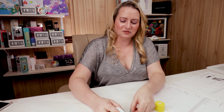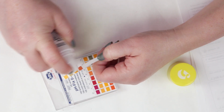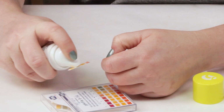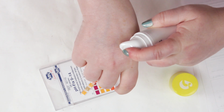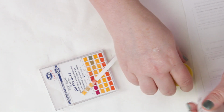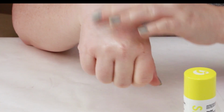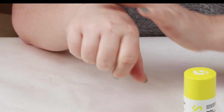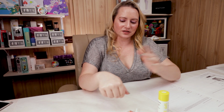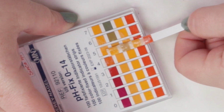I know the pH tests haven't been the most exciting thing, but you know what? Once in a while, something surprises me, so I guess it's worth doing it. Yeah, once in a while, there's always something interesting. So, there is no white cast. It is clear, which is nice for those with darker skin tones or those that don't wear foundation over it. So, no white cast at all. It is totally invisible. The pH of this one looks to be about 5, FYI.